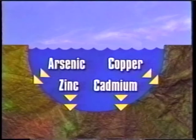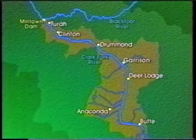The real danger at Milltown is that its poisons don't sit still. Arsenic has spread well beyond Milltown Reservoir's boundaries, and there's no telling where it could go next. As for copper and other metals, the only certainty is they, too, will continue to pollute the Clark Fork River. As long as we have sediments contaminated with arsenic in the reservoir, we will have contamination of the Milltown water supply, and it will not clean itself up.